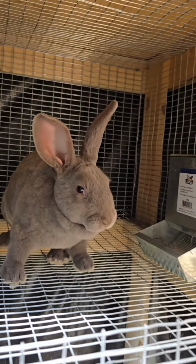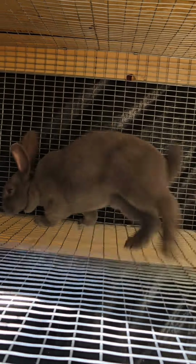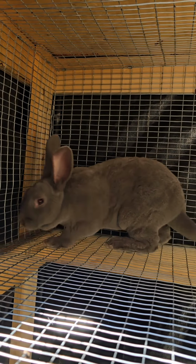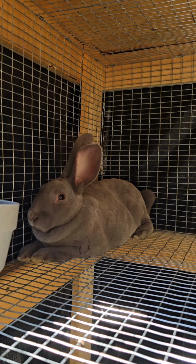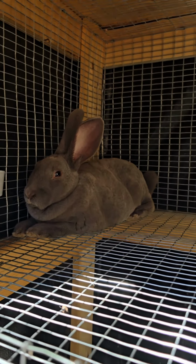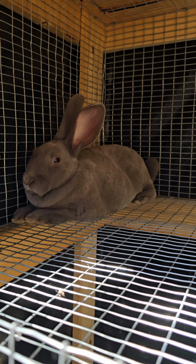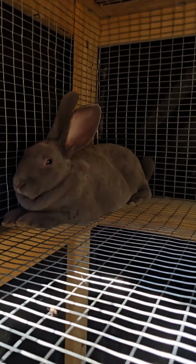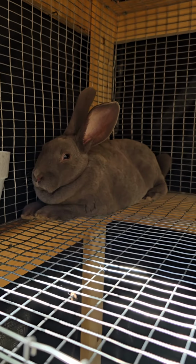And here she is back in her cage. Nice and clean and nice and safe. Oh, see? Look how relaxed she is. I remember some dude says that our caged rabbits don't lay down and relax.